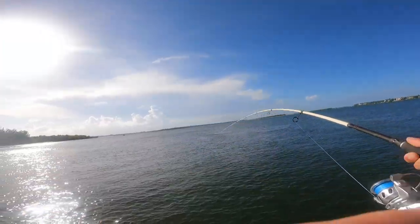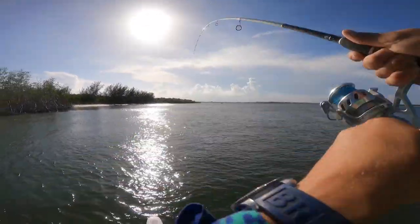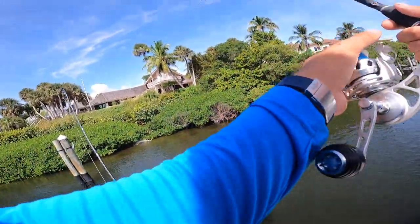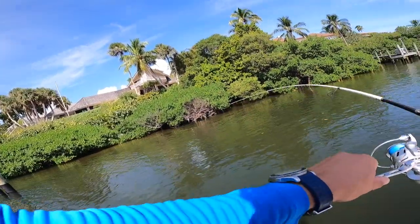Got one. Got one. Good fish too. He's getting it. He got it. Got him.